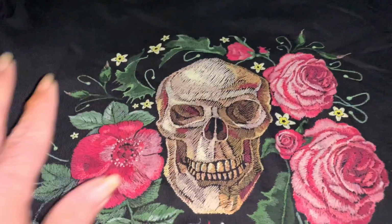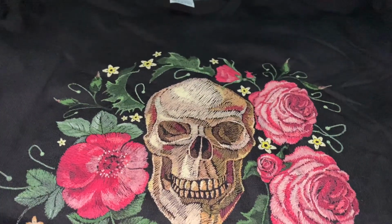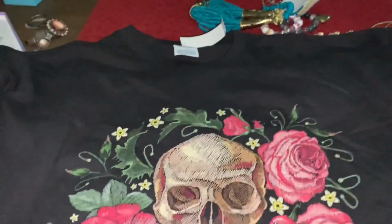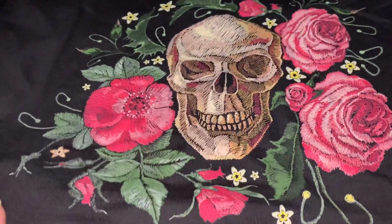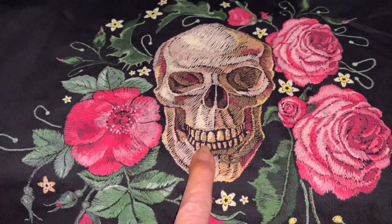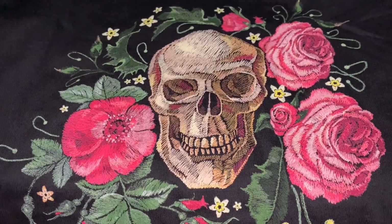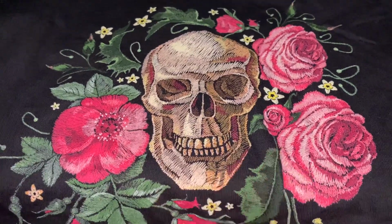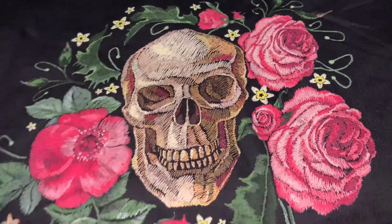And when I'm out thrifting, a lot of times I'll look at their clothing. I do buy a lot of my clothing, I would say probably about 90% from thrift stores. And I found this t-shirt. This t-shirt looks like it is new and kind of scary with the skull on it, but I liked the flowers, and I thought, you know, this is something that I can wear to work, or maybe I can just wear it around the house. So I picked this up for like $5.